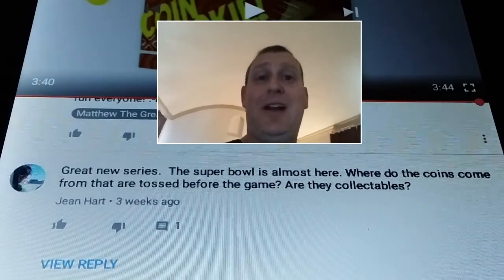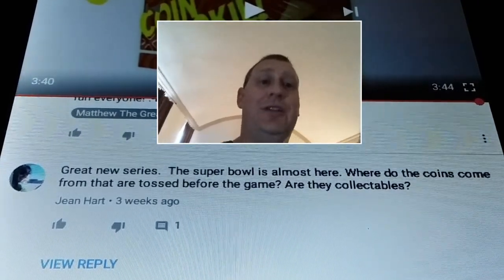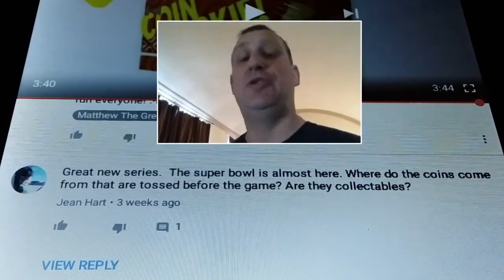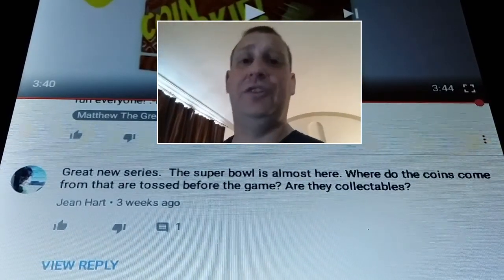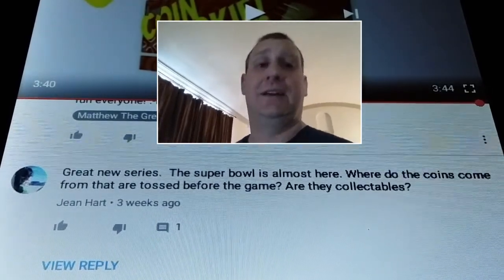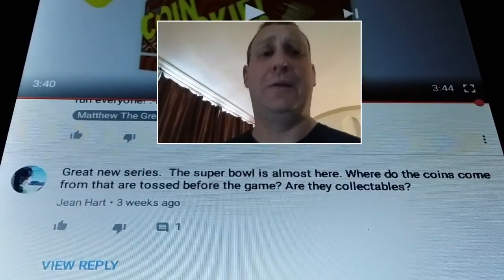So yes, they're very highly collectible. How much does one of these things cost you? Well, if you go to the Highland Mint website, you're looking at about $100. You can get other game coins for between like 30 to 50. So they're actually not out of the realm of being affordable. I think anybody could own one of these if they're really interested in something like that.